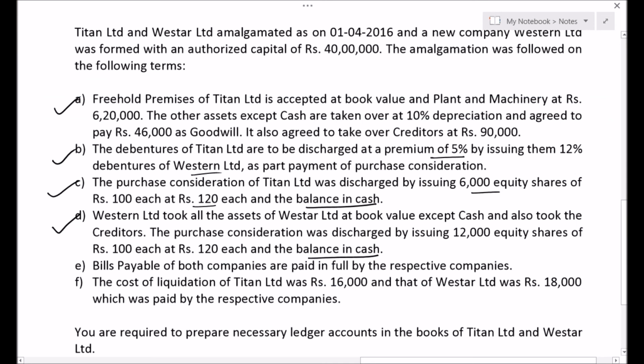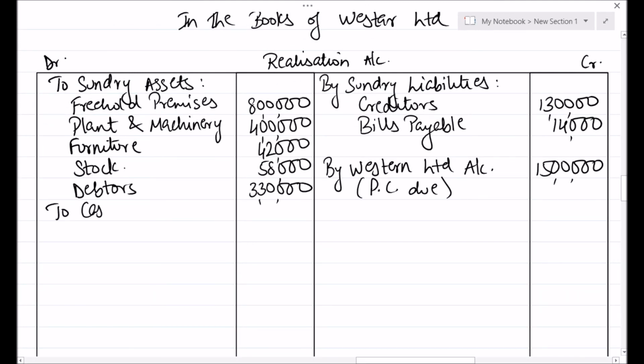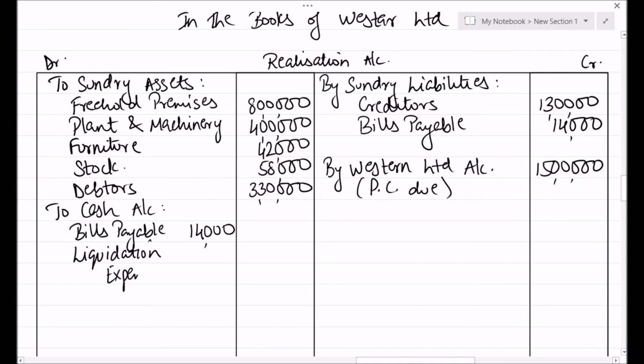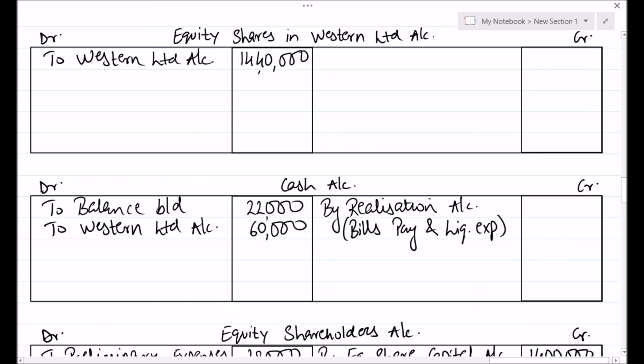Reading the adjustments, point number up to point number D, everything is done. Again, point number E and F for paying off bills payable and the cost of liquidation. Liquidation expense also will be paid. Entry will be realization account debit to cash account. Firstly, for paying bills payable, the amount is 14,000, and liquidation expenses, that is rupees 18,000. Total expenditure is 32,000. So therefore, cash account credit side by realization account for paying off bills payable and liquidation expenses, the total was 32,000.